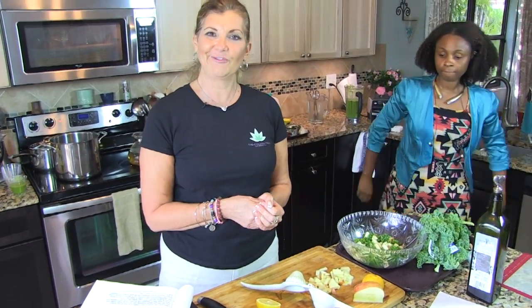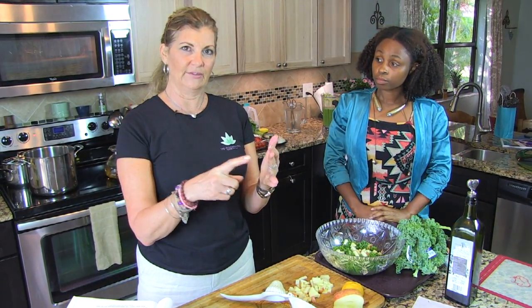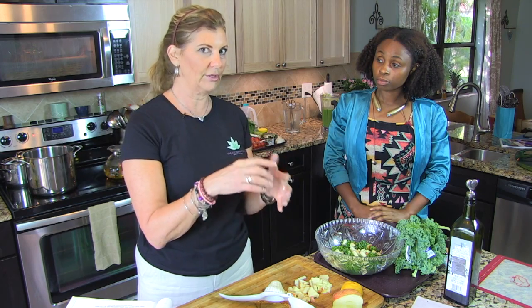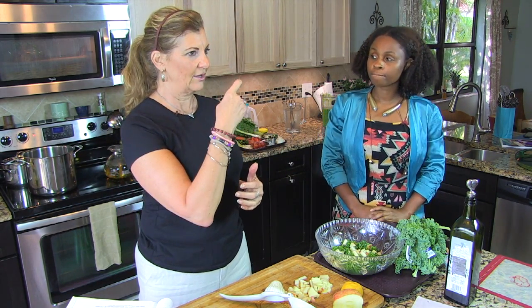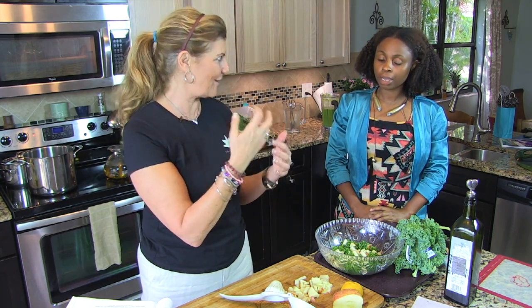Why do I like the sweet one? Have you ever had Indian food where there's a chutney, spicy, sour, like all these different tastes? In Ayurvedic medicine, there are different tastes on your tongue. Bitter, sweet, sour, salty.